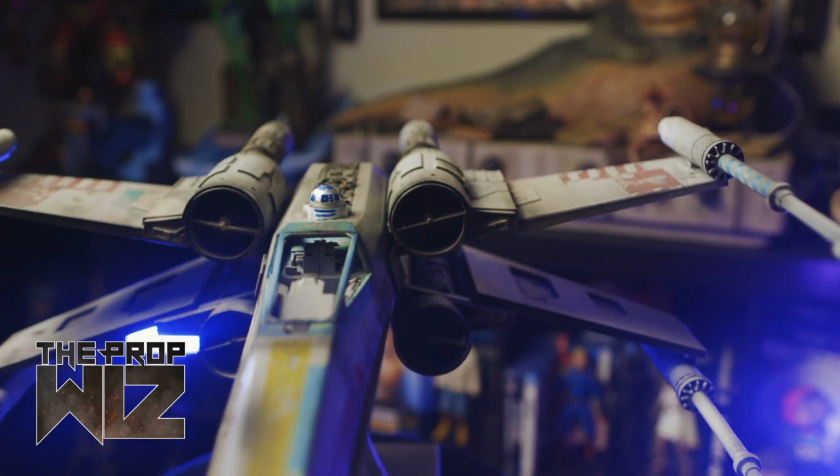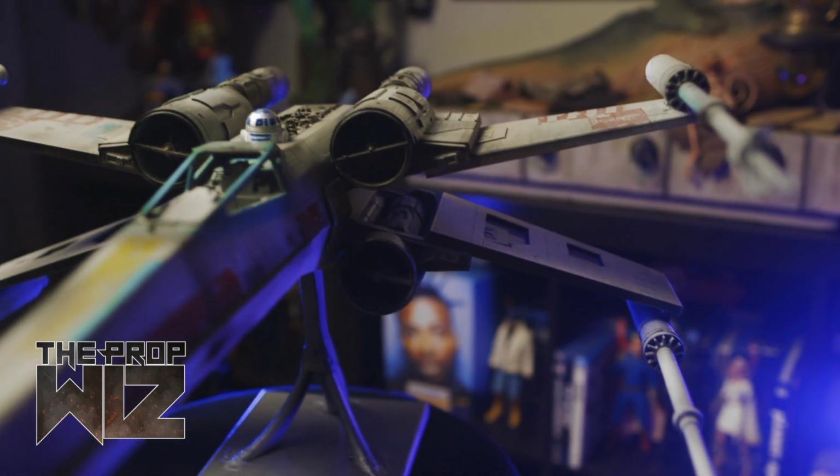The cockpit is missing the glass. I didn't put a glass on the cockpit. That's one thing that I might go back and do, but to be honest with you, this feels accurate. It looks right when you see it. So I don't know if I want to put a glass in there. Still thinking about it, man.